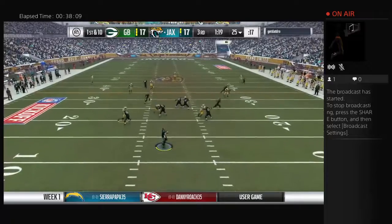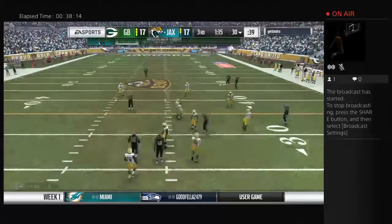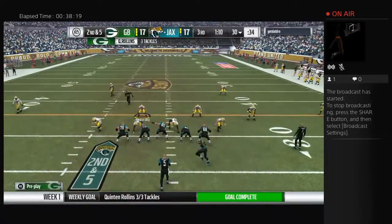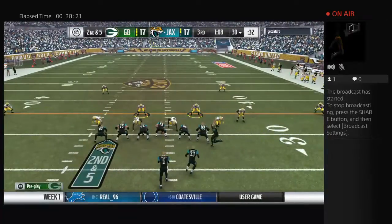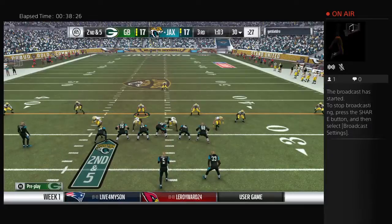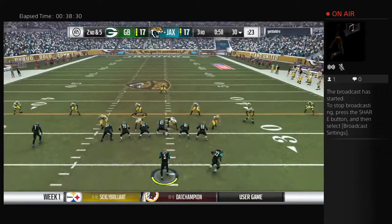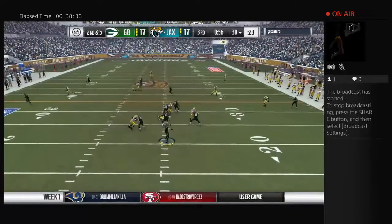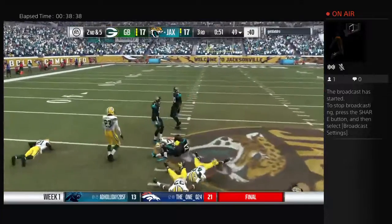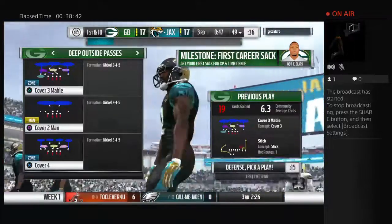On 1st and 10, here's Bortles. Middle of the field, it's Robinson. And he'll be brought down right at the 30 here. It's a gain of 5, and it'll be a 2nd down. And they're going to hurry back to the line now. One receiver right, that's Brown. Throwing now is Bortles. Over the middle here to Brown. And he's brought down. They call it a gain of 19, and it moves the chains.